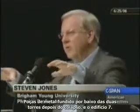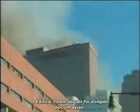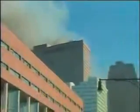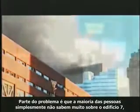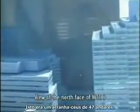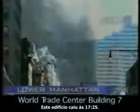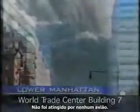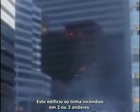Molten metal pools under both towers after they collapsed, and Building 7. Now, Building 7 wasn't even hit by a jet. Part of the problem is that most people simply don't know much about Building 7 due to the extraordinary secrecy surrounding this collapse. And this was a 47-story skyscraper. This building fell at 5:25.